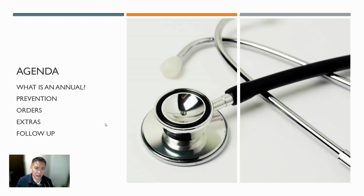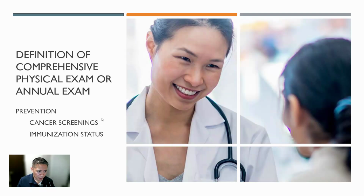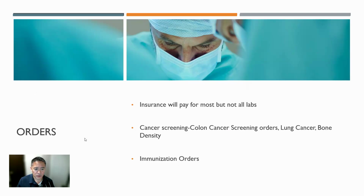And the rest of the agenda today, I'll talk about what orders are typically done and what I like to add in my practice. So this is where we review not just cancer screenings, but other age-appropriate screenings, and we also review the immunization status.